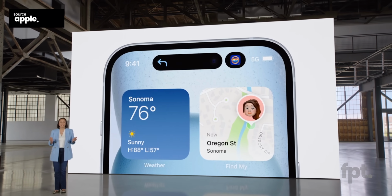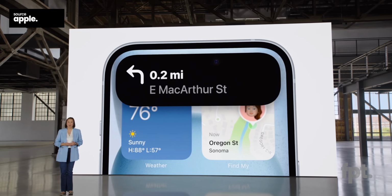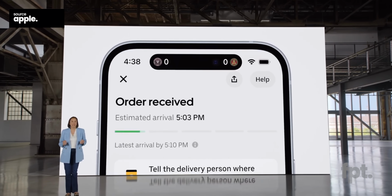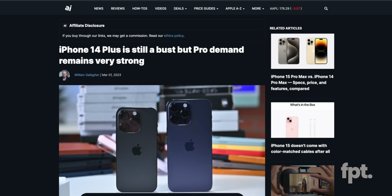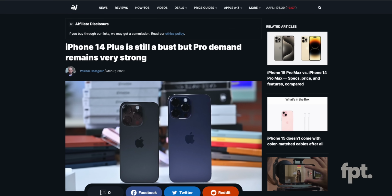For people that buy the base model iPhones every year, their software experience is going to change dramatically just by upgrading to this phone, because now they get Dynamic Island. Last year's iPhone 14 sales were, well, not great. The Pro models really do be like that sometimes.